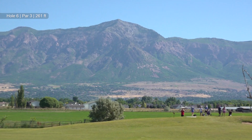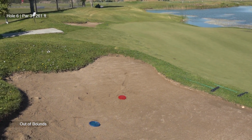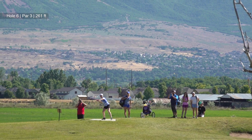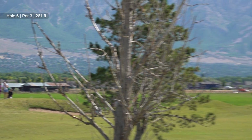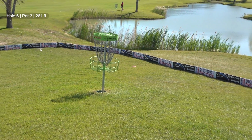See if Cat can land the island. Her body language says no, and so too does the on-screen graphic. Yeah, a little too much juice on that one. So this is our last chance, coming around the other side with the forehand. And there she goes. Excellent throw.